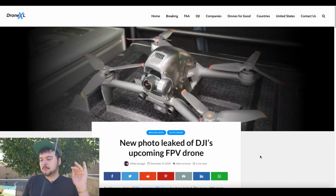So let's talk about what we're looking at on my screen. This article is a little bit older. It's from December 13th, 2020, but as you can see, I chose it because it shows a leaked photo of the DJI FPV drone. As you can see here, there's a camera on the front toward the top, because when an FPV drone flies, it tilts slightly forward. So it's positioned nicely up top there.